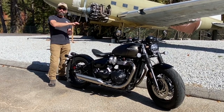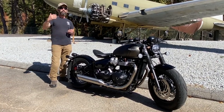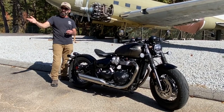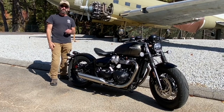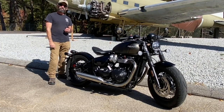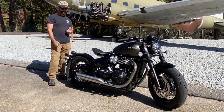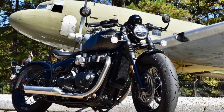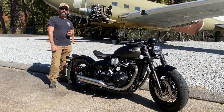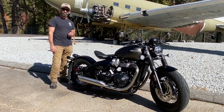So that whole bobber craze of the late 40s into the early 50s continued and would eventually give birth to the chopper craze with the raked out front end, and over in England, the cafe racer craze, things like that. But really, it all started with servicemen coming back from the war and bobbing bikes, of which this is kind of a commemorative edition. So we're going to do a little story on the history of the bobber and Triumph's homage to that whole genre.